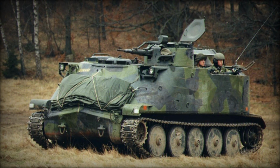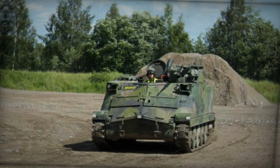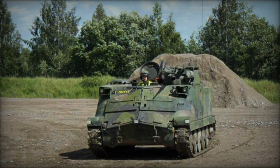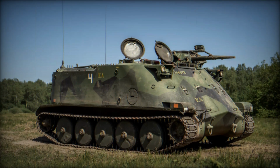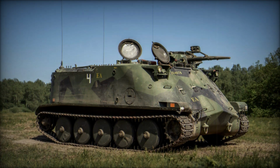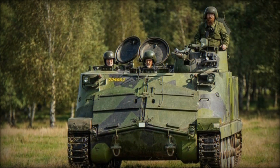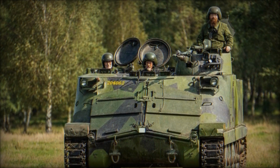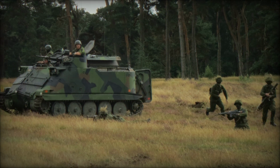There was even discussion of creating a dedicated infantry fighting vehicle, IFV, version of the 302, which would have mounted a 25mm main gun and a turret assembly, making it more capable in direct combat against enemy armor. Despite its robust capabilities, the PBV 302 was never exported in large numbers. Sweden has strict export regulations which have historically limited the international reach of its military hardware. While the vehicle was offered to Swedish allies, none ultimately purchased it, confining the PBV 302 service primarily to Sweden.